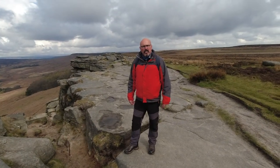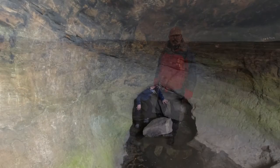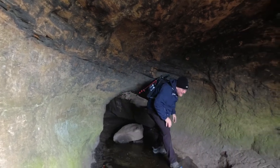Okay, I think we found Robin Hood's cave. Looks like we go down here. Here's Steve bringing up the rear. If you get lower than that, mate, get your rucksack through.